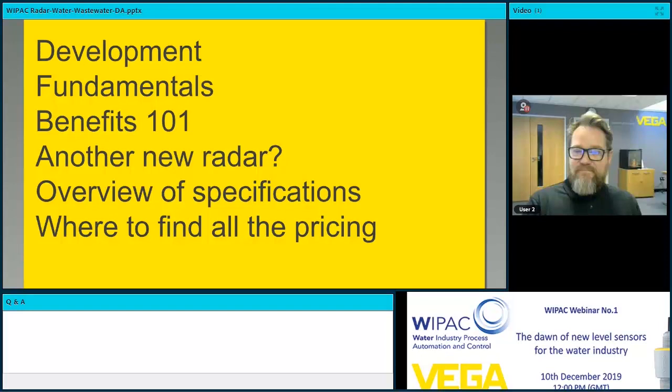Just a quick overview of what we're going to cover today. We're going to cover the development of radar, because there's a lot of people out there who still don't really know where radar comes from, it's just suddenly appeared on the scene. Some fundamentals about how it works, again, because a question we still get regularly asked is, what's the difference? A quick overview of the benefits of using radar technology, so that you understand why we've put so much time and effort into it over the last 30 years.